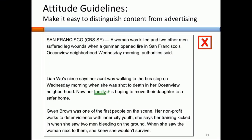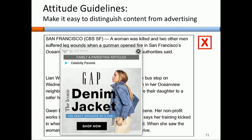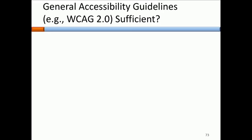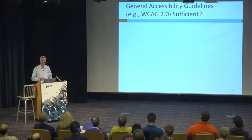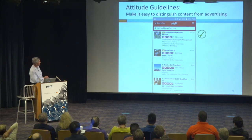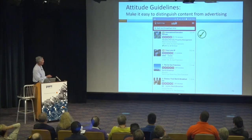So you go to this website, CBS San Francisco, and you read a news story, a sad one in this case, and you click on the word family because you think it's going to tell you about family, but it brings up denim jackets, okay? That's not going to inspire trust. Yelp does a good job of telling you what is an ad and what isn't an ad. Well, most of the time. I would change that color. In fact, I would make the word ad black, and I would lighten the surround.